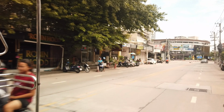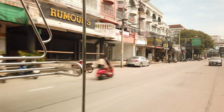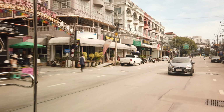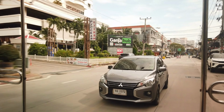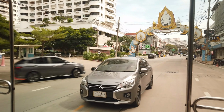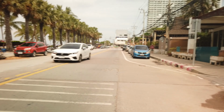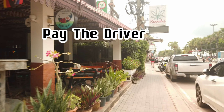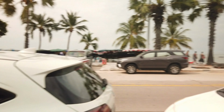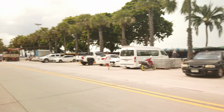We're almost there. Like they're doing a lot of construction up there. Yeah, I think the other side would be, well, let's get past the construction site.